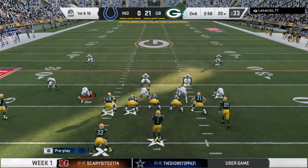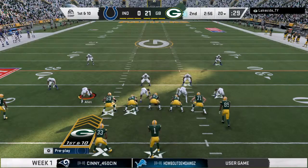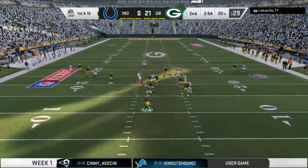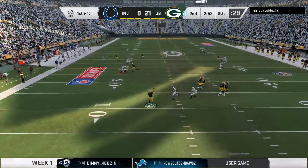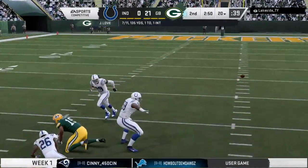The Packer offense ready to get their next drive underway. They are clicking on all cylinders. They seem to be just scoring at will right now, and that's why they've opened up this big lead. You know, we always talk about getting into the zone, and all athletes are seeking that.